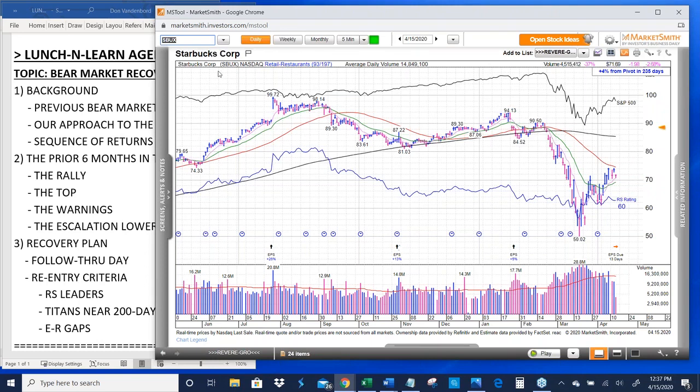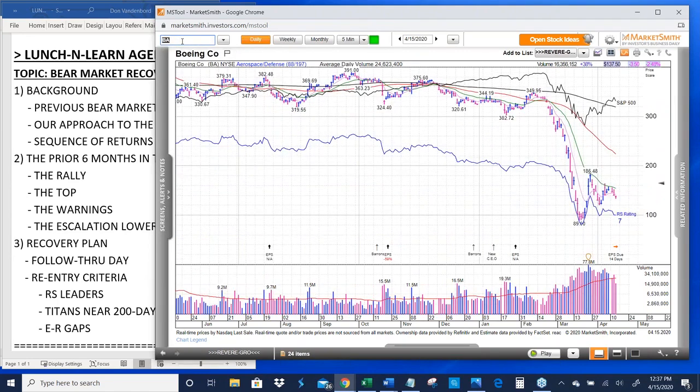Boeing looks like a value play. What are your thoughts on that? We don't do value plays unless it would be one of those titans of industry that I talked about getting back above the 200-day moving average. But you can see how Boeing has acted since it was up here at 375 every time it comes into the 200-day moving average. It failed there. It failed there. This is really your last chance to get out when it failed there and then completely dropped lower.